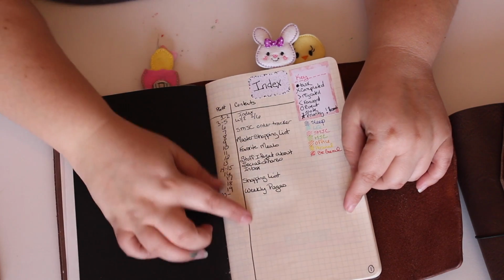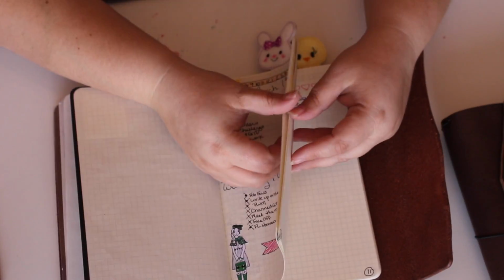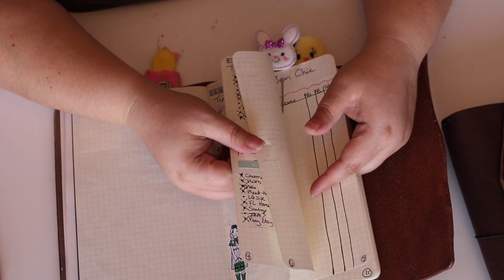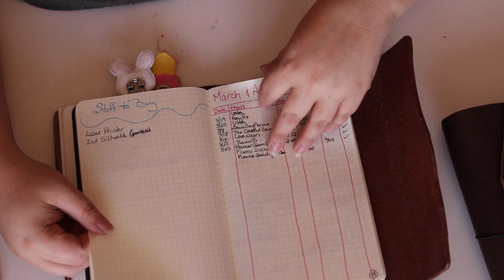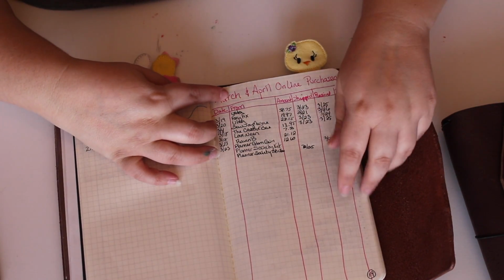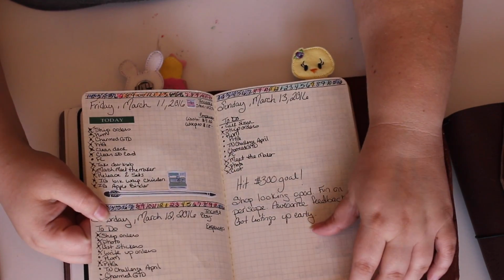So on my first page, I have my index. And then I go into my daily pages, my inbox. This is continuous. Stuff to buy. My online purchases for the month, and then we start getting into my daily sheets.